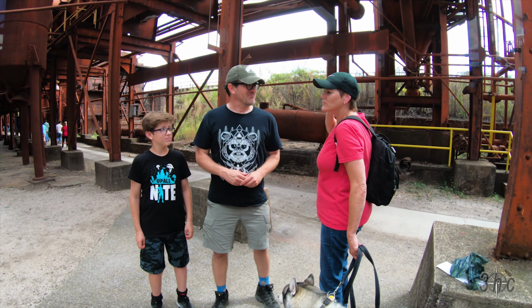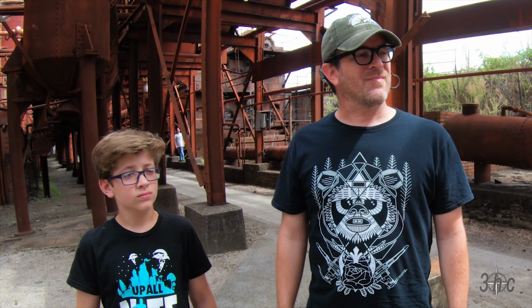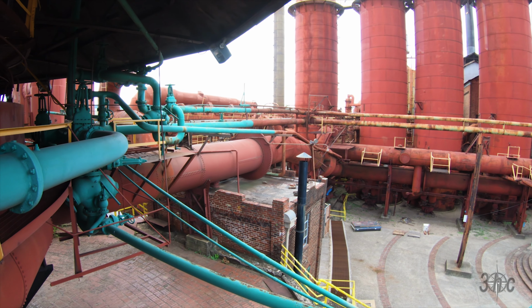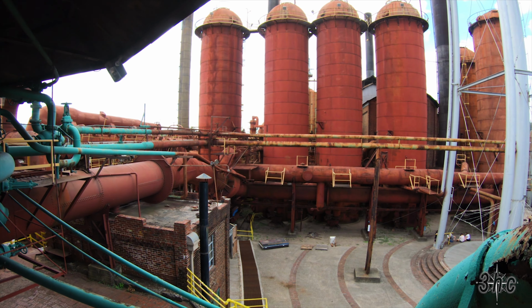So when you guys first found out that you got the virtual reward, what were your first thoughts? Did you know that you wanted to do the Sloss Furnace, or did you think of other places in Birmingham that you might want to pick? Well, I thought of other places, but this one kept coming back to me. I can see why, as it's a significant part of Birmingham's history.